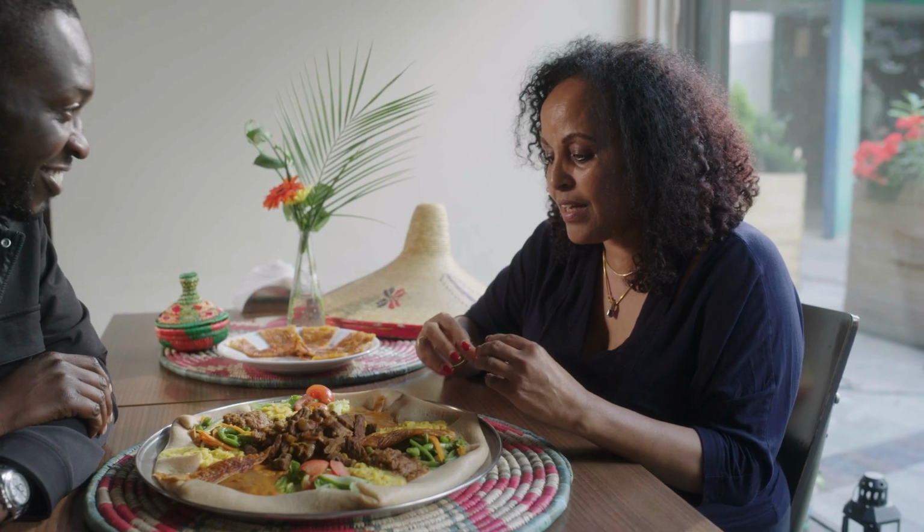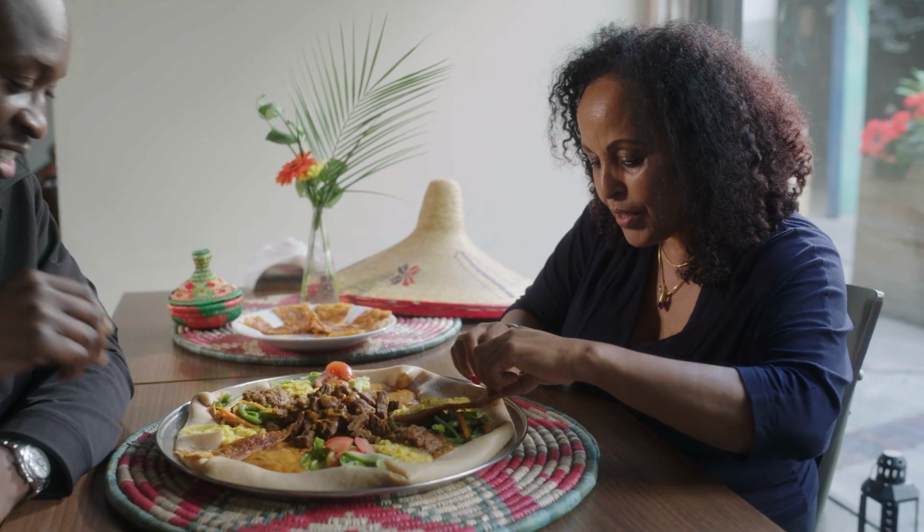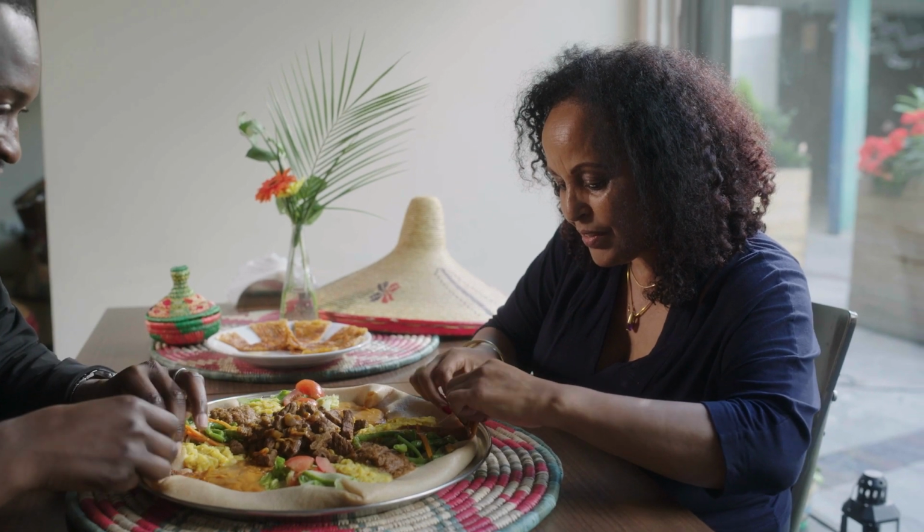Our food is like a finger dish. Yeah. You don't have to use knife and fork. I will show you what to do. Start from here, roll it up all the way. Look.